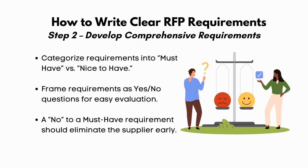Next, let's focus on the critical requirements the supplier must respond to. Not all requirements carry equal weight. Categorize your requirements into must have versus nice to have or even future. Think critically here and ask yourself, if the supplier could not satisfy a must have, would you eliminate them from the RFP process? Framing each requirement into a question with the response being yes, no, or other helps to streamline the evaluation process, reduce complexity, and improve decision making. Open-ended questions are subjective, making it almost impossible to evaluate and leading to bad outcomes.